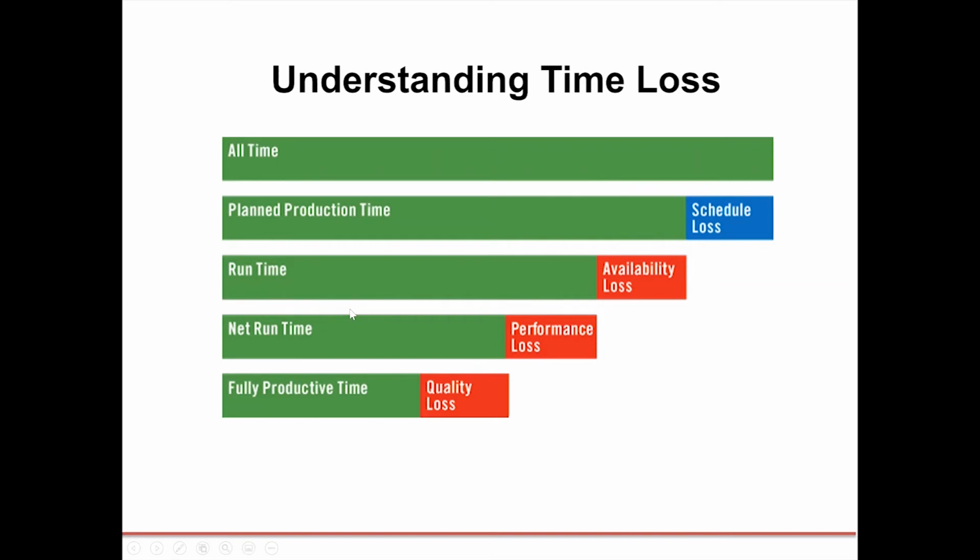Next, we have net runtime, which accounts for your performance losses. These include small stops like jams and other things that can be fixed by operators, misfeeds, material jams, blocked sensors, incorrect settings, etc. This also accounts for slow cycles, which can be caused by dirty or worn out equipment, substandard materials, operator inexperience, etc. Finally, you get your fully productive time when you account for quality losses.